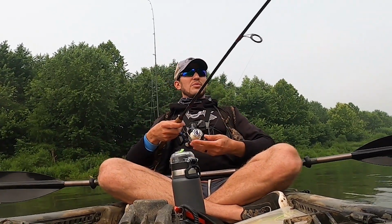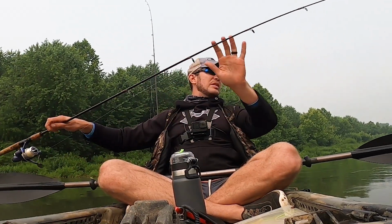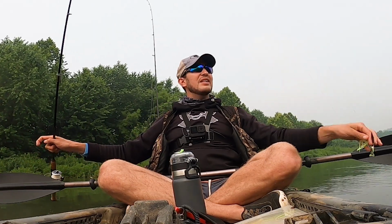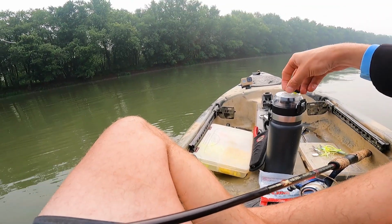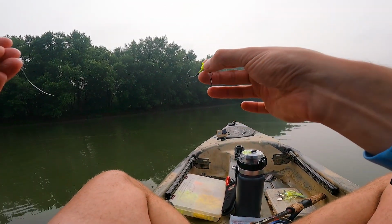So rather than going with a huge bulky bait, one that is meant to catch giant fish, we're gonna go with one of the smallest baits that I have in my arsenal in order to try to catch big versions of smaller species. So we're gonna cut the spinnerbait off. We're actually gonna replace it with the smallest spinnerbait known to man.